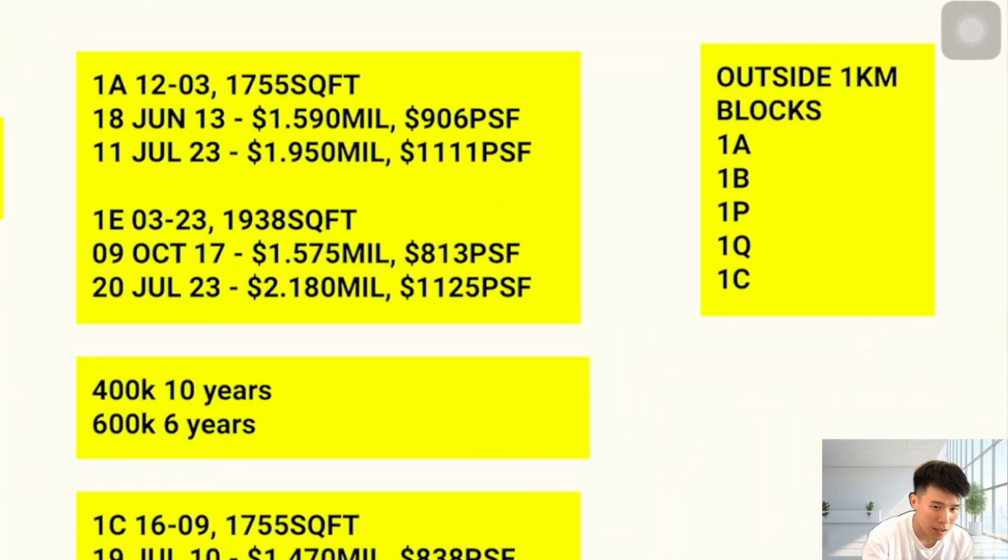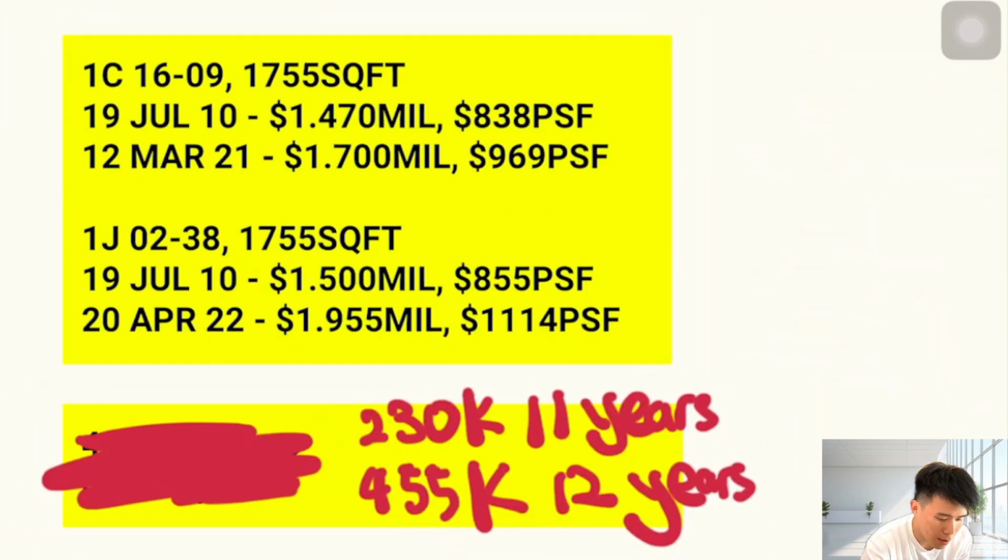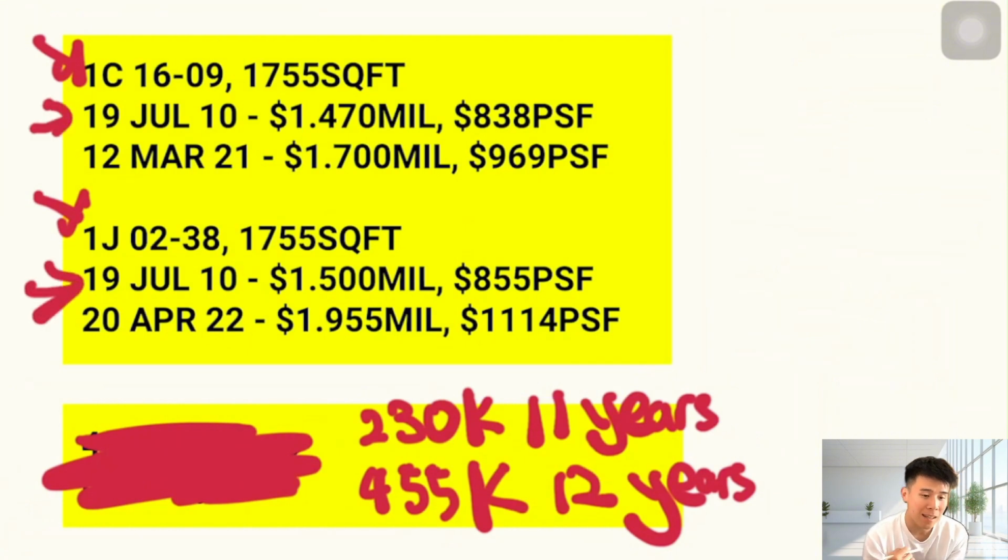Yeah, so same thing here. This block A is outside of 1 km, and then block E is within the 1 km. So you can see, right, block A took 10 years to make 400k, whereas block E took about 6 years to make 600k. So you see over here, basically block 1C outside 1 km, block 1J within 1 km, they are both at the same exact date. They are both 19 July 10.